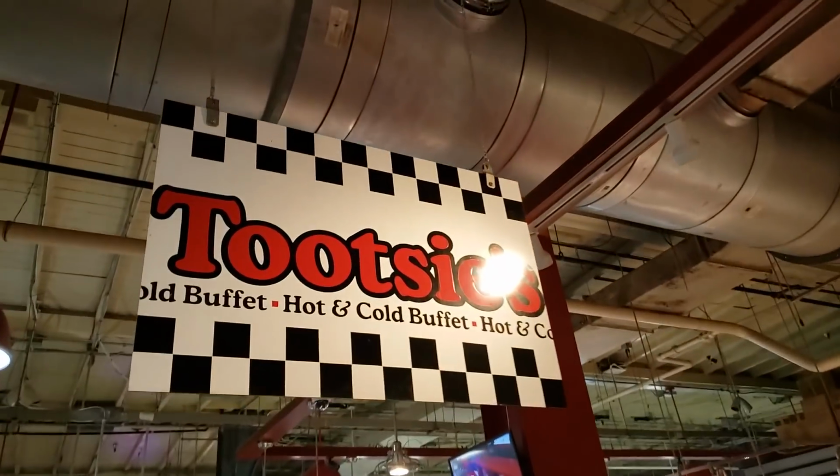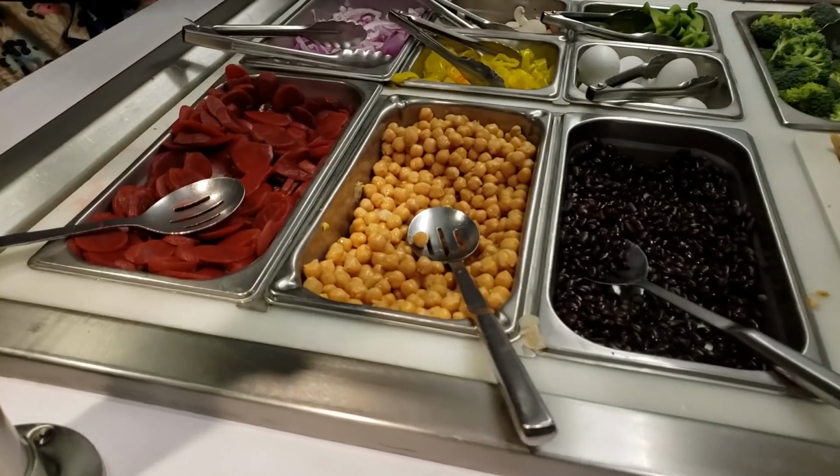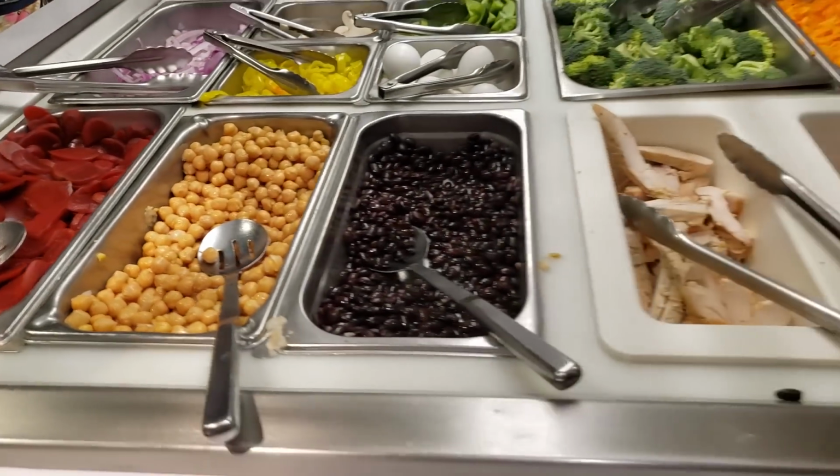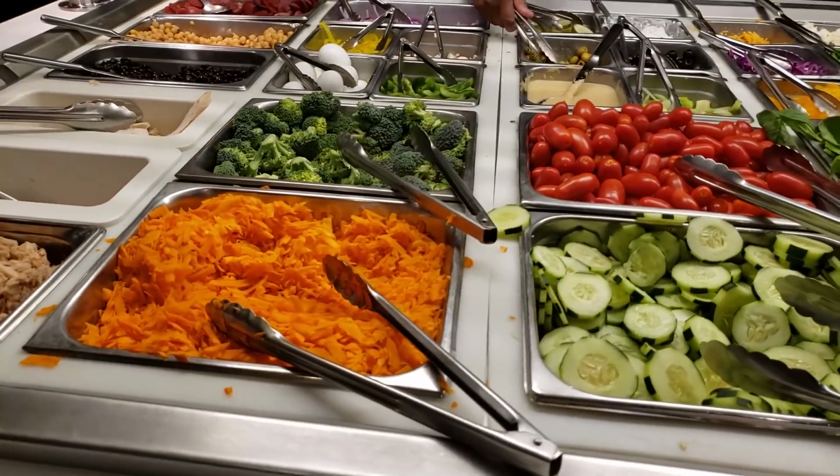Another great option is Tootsie's Hot and Cold Buffet. They have a ton of salad options, so you can build yourself a nice big salad, kind of like we did at Whole Foods.